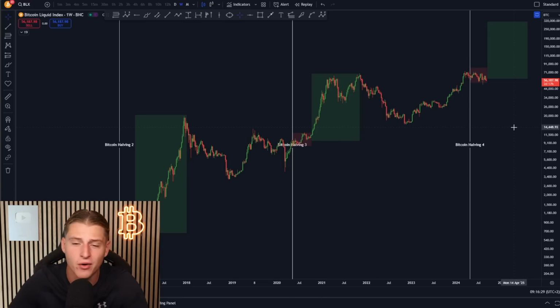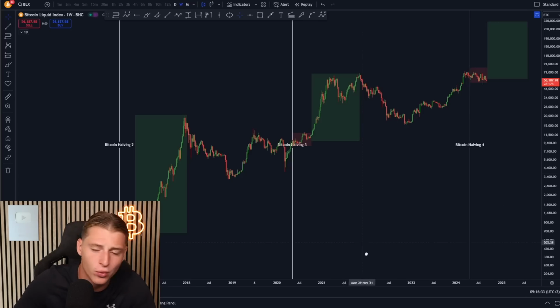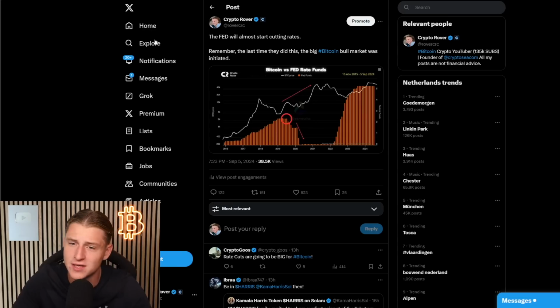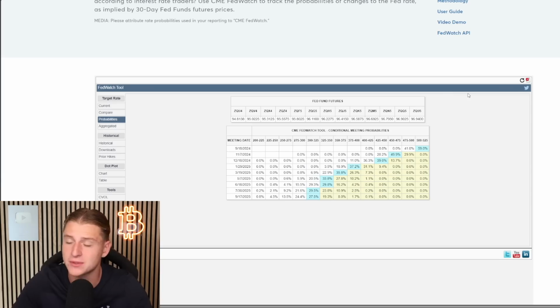And for Bitcoin, if you're looking at the cycles, we can currently clearly see that we're still exactly on track on the bull market, and just give us another 30 to 40, 50 days or something like that before the bull market really gets started. And remember, the Federal Reserve is going to start cutting rates in 12 days from now. There's a 59% chance they're going to be cutting with 25 basis points, and there's a 41% chance that they're actually going to be cutting the rates with 50 basis points.